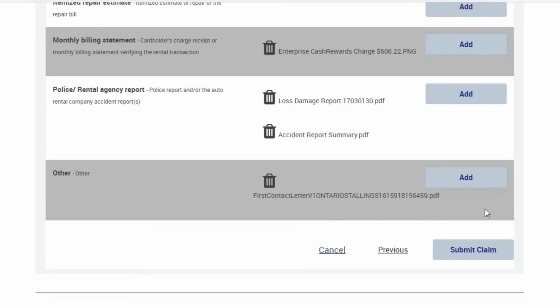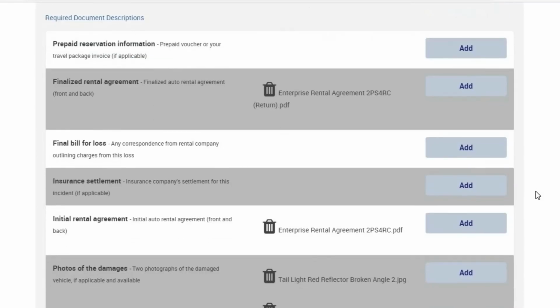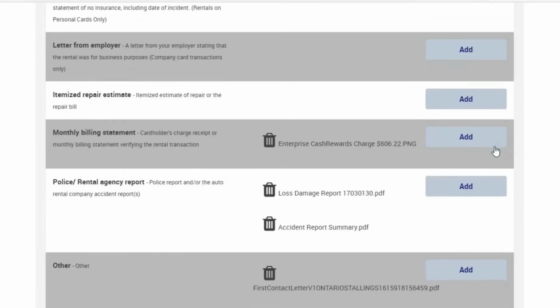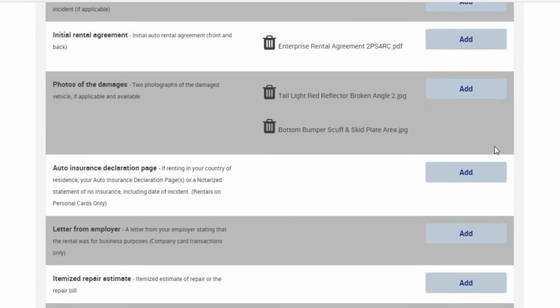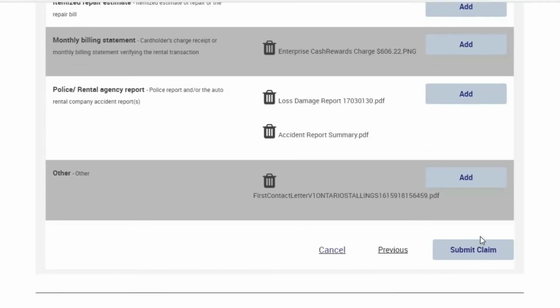So double check everything right quick. Thinking maybe I should add 2 more pictures just for safe measure, but they said they only wanted 2. Thinking I might do more. Whatever. Like I said, once they get the estimate information from Enterprise, then we'll go from there. So we're going to submit the claim.